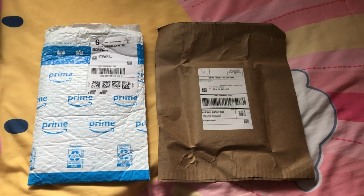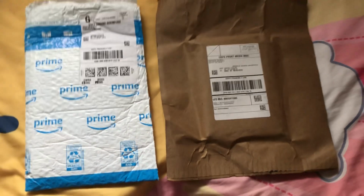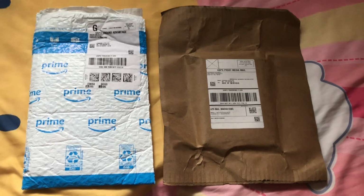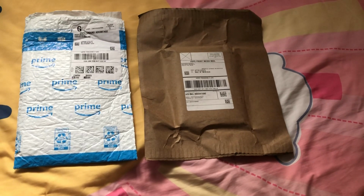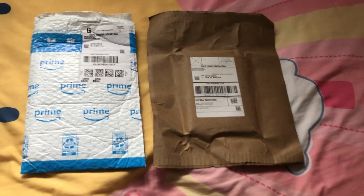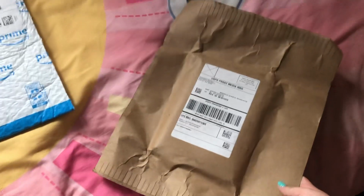So these two packages came in the mail today, and looks like I got some interesting DVDs inside. So I'm just gonna open these packages up and see which DVDs I got. I'm gonna start with this cardboard-like brown package.